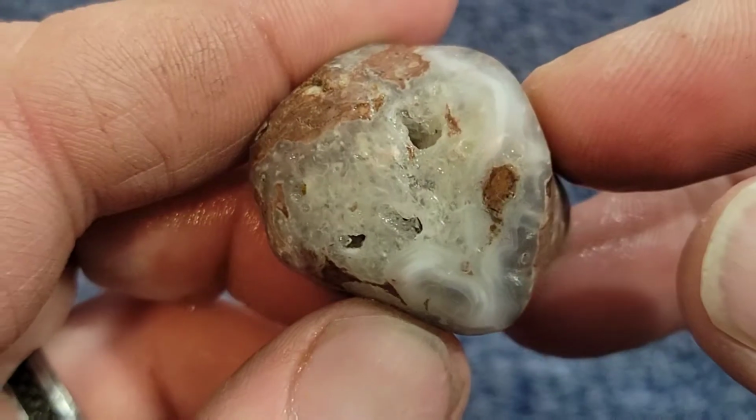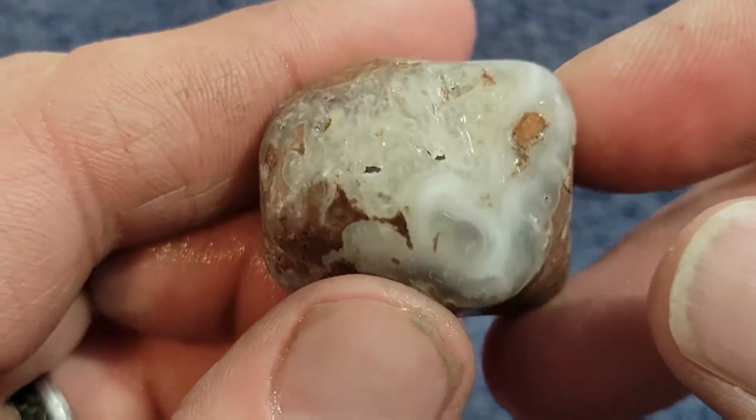So this week we did wear into the geode. You can see we wore into some holes there.